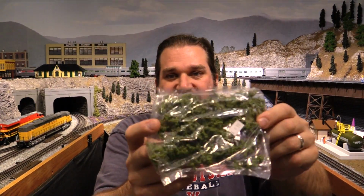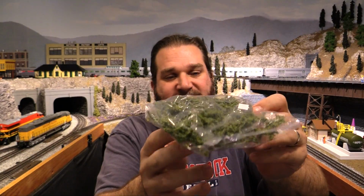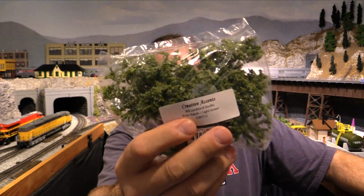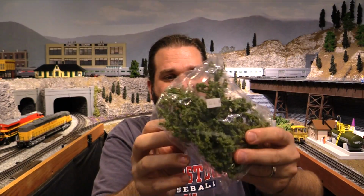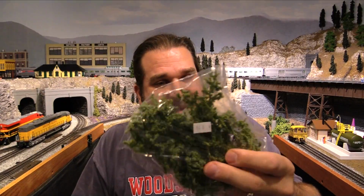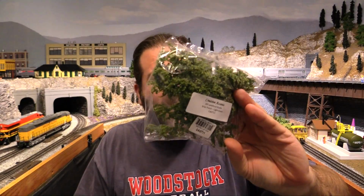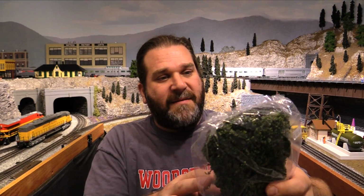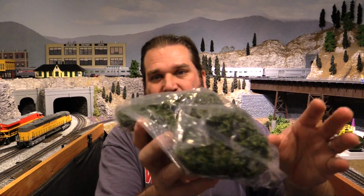So moving on, I also picked up some of these briar patch clusters from the Scenic Express booth. These are made by a place called Bill Langford's Studio, and I've really come to like the stuff that this guy puts out. I've got some of these briar patches behind me actually, and I really like them, so I bought some more. They're not exactly cheap, they're 10 bucks a pop, but they're very, very nice and they look great.